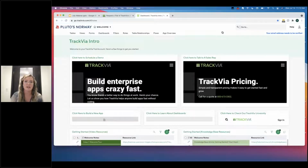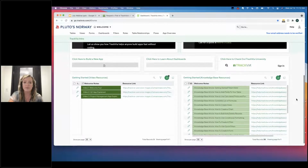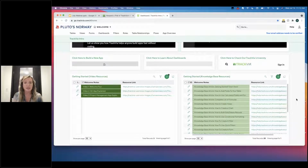I'm going to go ahead and X out of here so we can go through the welcome application. So now that we're in the TrackVia trial and we're in that welcome application, you can see we have a couple of different things here. So we can schedule a demo. If you want to talk to a sales rep, we can do that as well. We also have some getting started tips. So you can view our knowledge base to get more information, video resources, but also check out TrackVia University as well, so that you can really start to understand the application. And we really want to make sure that you're set up for success. Low and no code is easy to use, but as with any software or any application, there is a learning curve, and it does take some knowledge to get started.